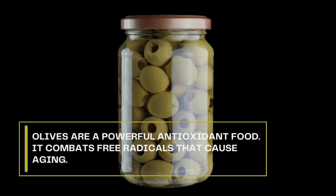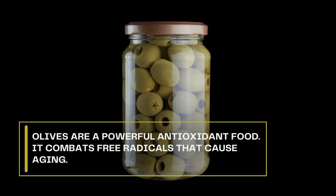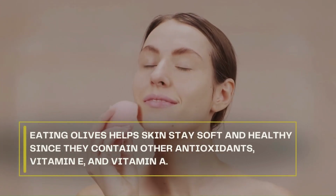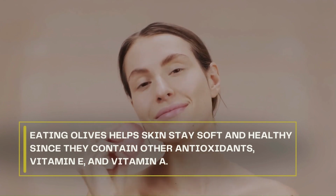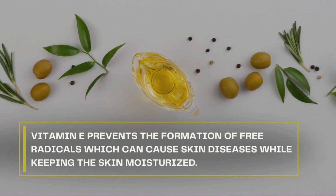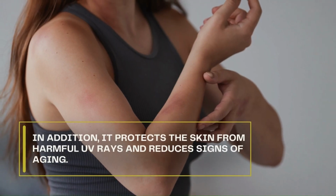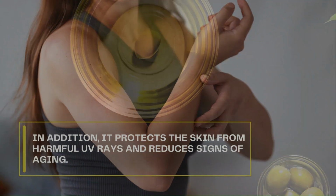Olives are a powerful antioxidant food. It combats free radicals that cause aging. Eating olives helps skin stay soft and healthy since they contain other antioxidants, vitamin E and vitamin A. Vitamin E prevents the formation of free radicals, which can cause skin diseases while keeping the skin moisturized. In addition, it protects the skin from harmful UV rays and reduces signs of aging.